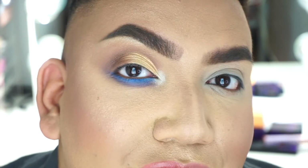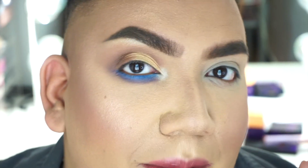I'm gonna add eyelashes, and we'll be back for the lips. So here are the eyes, finally done with the eyelashes. It's so pretty, I am shook.